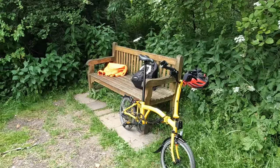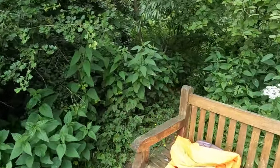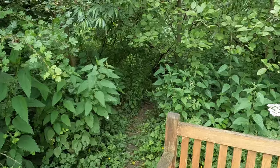Gosh, it is beautiful here. I can see a dragonfly just over there, but the GoPro is never going to pick it up, I'm afraid, so you'll have to take my word that it's a fabulous thing. Yeah, so this is the end. I guess they have to get through that lot to go any further.